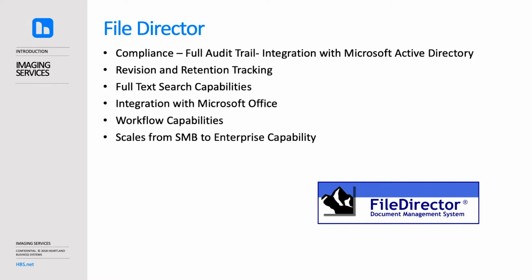The full text search capabilities: if you want to do the OCR, optical character recognition, you can keyword search. So once you have your documents in the system, you can search whether it be an invoice number, an exact word, or a financial number if you want to know the amount of the invoice. You want to pull that up, and it'll pull all those documents. We'll show you shortly in the demo that we'll be covering.